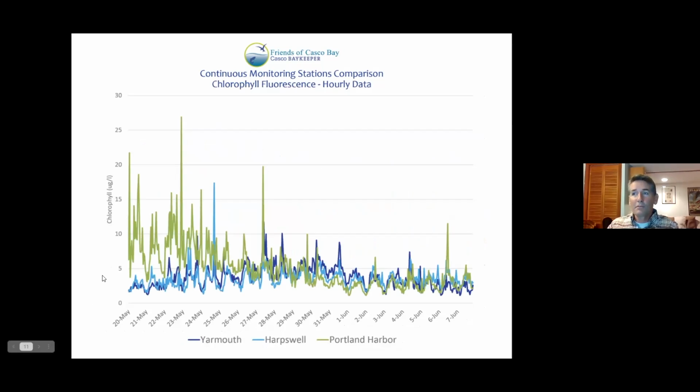And just a couple more really brief looks at the data. This is chlorophyll. This is a measure of phytoplankton in the water, algae in the water. And while the data is very similar toward the second half of our data set here, we seem to have a lot more algae in the water in Portland Harbor. Again, the green line being Portland Harbor, higher amounts of chlorophyll, higher amounts of phytoplankton, a bloom in the water. Again, perhaps it's a more nutrient-loaded area. Perhaps this is what we're going to see.